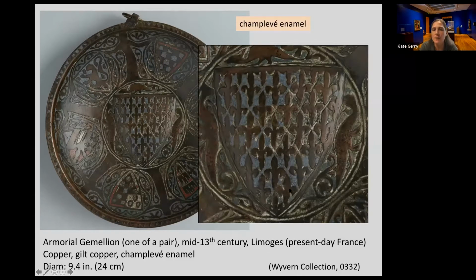If you come in close, you can see some of the recessed areas here where the blue color of the enamel has been lost. You can see how they created these spaces in the metal to then fill with that enamel powder. We call this champlevé enamel. It was often made in a region in France called Limoges, which was very famous for its production. Works produced in enamel at Limoges were exported all around Europe and beyond Europe, so this piece can also speak to that kind of global exchange.